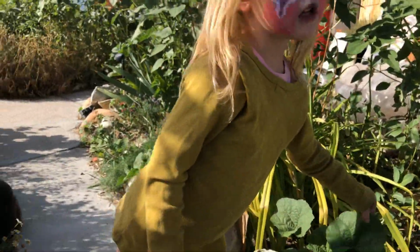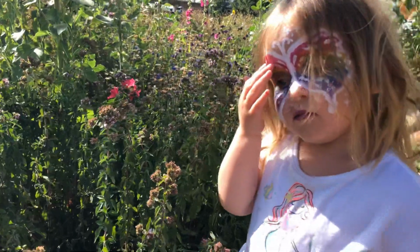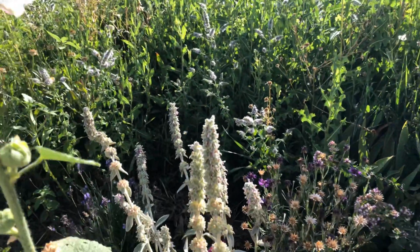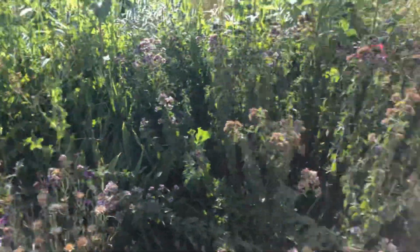I found out that there are, I'm gonna get it wrong, but I think it's over 200 types of bees in America. And I guess we have a good 30 or 40 here. And I think we could probably identify most of them.